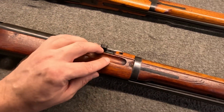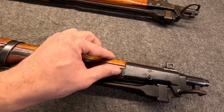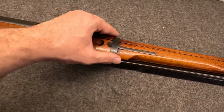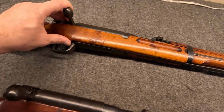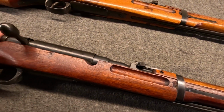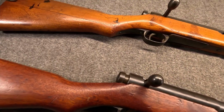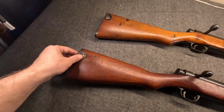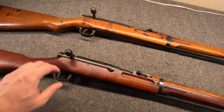This one, of course, is a newer construction. Well, newer, relatively speaking. This one dates back quite a bit more. It has a nice smoother stock. And the trapdoors are actually different too. One hole versus two. I don't know.